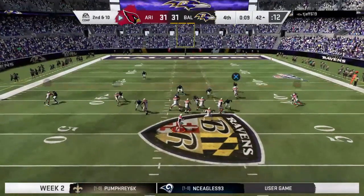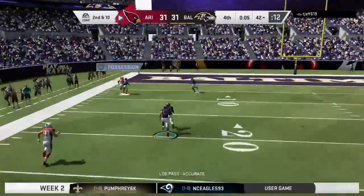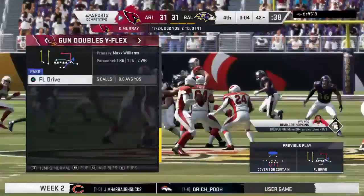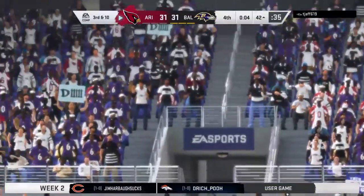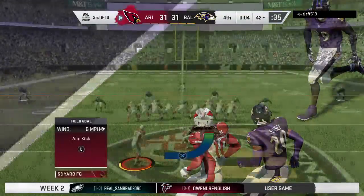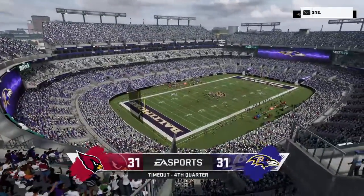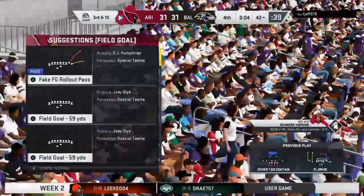To throw is Murray. Here we go. This to avoid overtime. And that will be incomplete. 4 ticks left here on the clock. The Pro Bowler DeAndre Hopkins, the intended receiver. And it's 3rd down. So this is certainly a tough test here in the early career of the rookie kicker. And now with 4 seconds left, we get a timeout call.